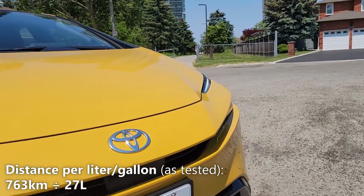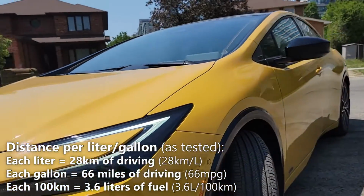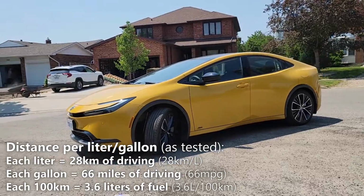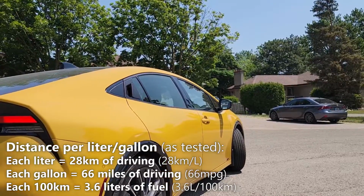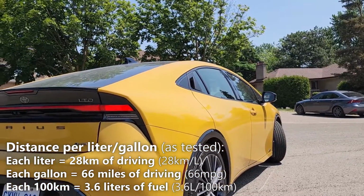So 763 kilometers, divided by 27 liters, gives us 28 kilometers per liter or 66 miles per gallon. That means every liter of fuel will give us 28 kilometers of driving, every gallon of fuel will give us 66 miles of driving, and every 3.6 liters of fuel will give us 100 kilometers of driving.